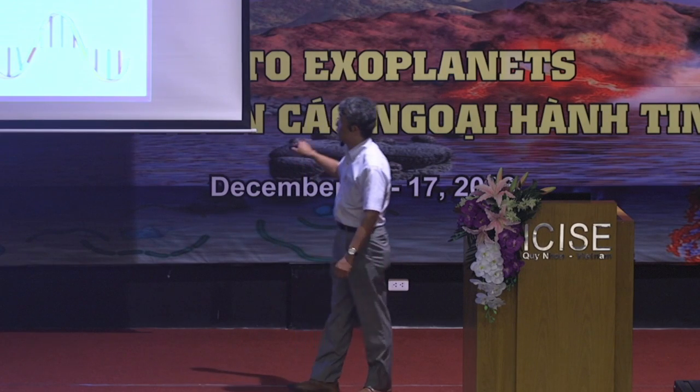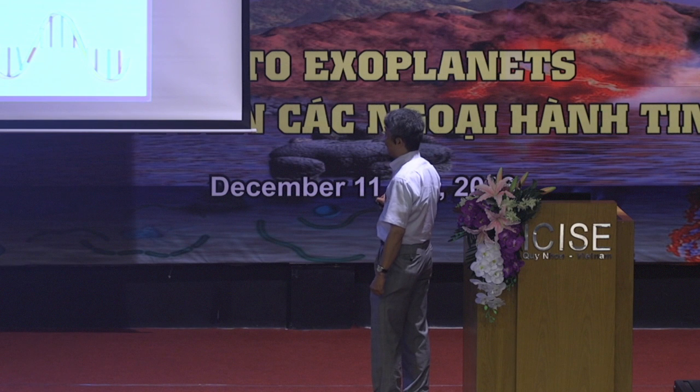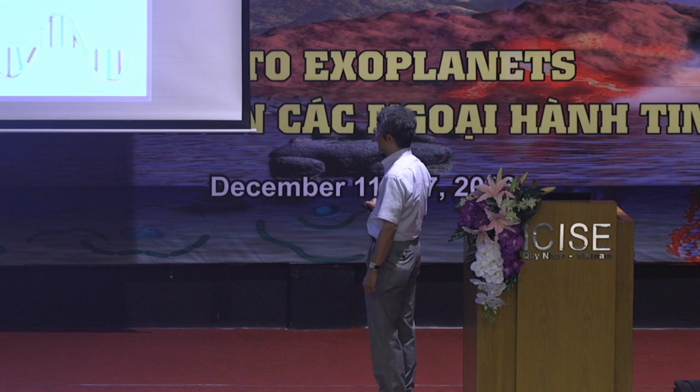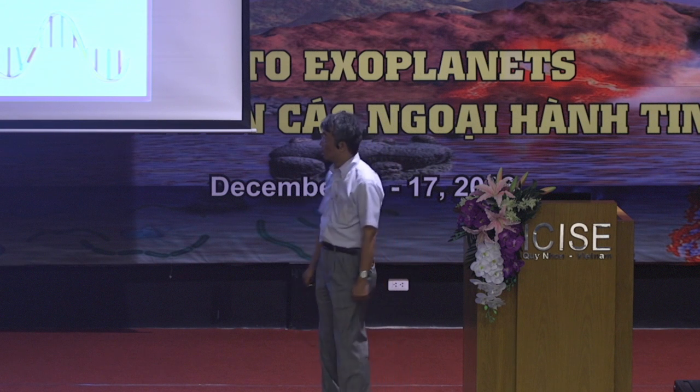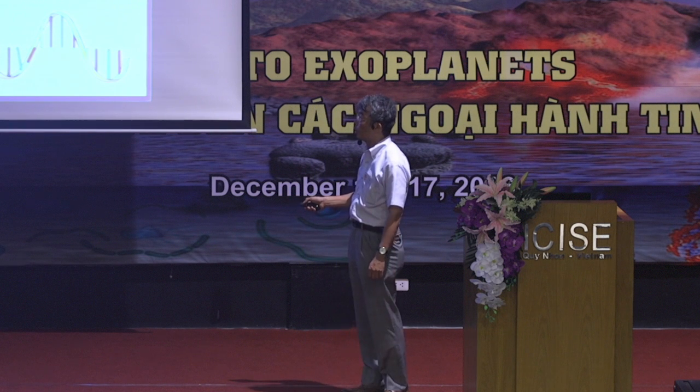So this slide shows the chemical structure of nucleotide. As you know, nucleotide is composed of phosphate, ribose, and also the base. So we need to have prebiotic nucleotide to have life or to have RNA. However, we have a big problem. Problem comes from here, ribose, sugar. Because ribose is very difficult to make, and this ribose is easy to decompose, and ribose is easy to convert to other sugars. So many people made a struggle, and some people proposed that boron makes everything possible.